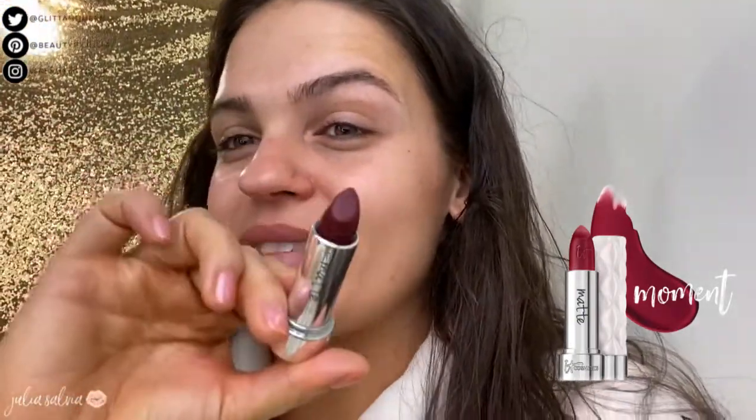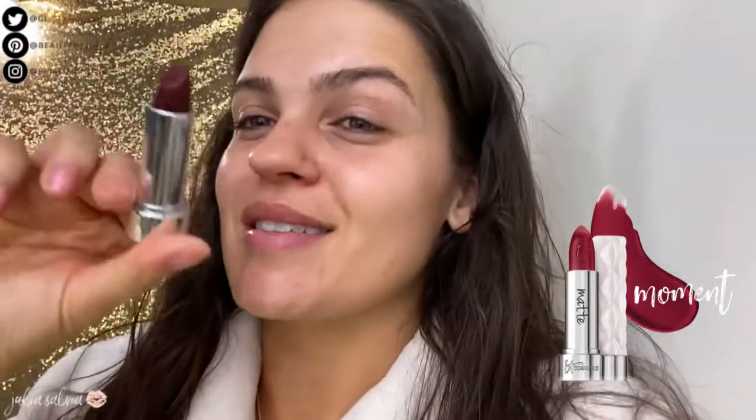Guys, this is some real life stuff, clearly, but there's 28 shades and your girl forgot to swatch one of the 28. This shade is Moment. I guess I deserve that for forgetting it. This is the matte Moment. I did remember to swatch the cream one, as you guys just saw, but this is matte Moment.